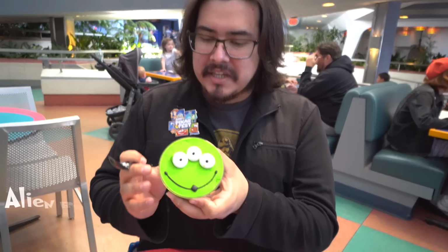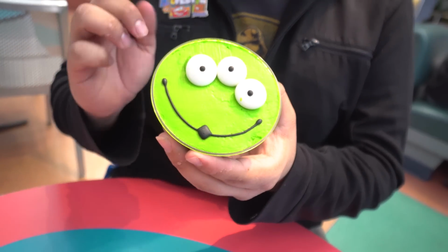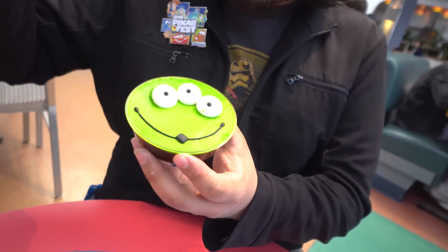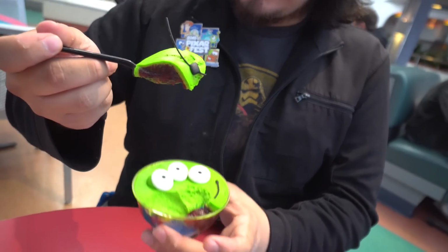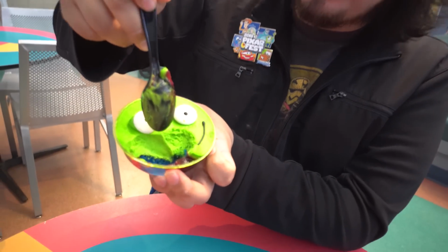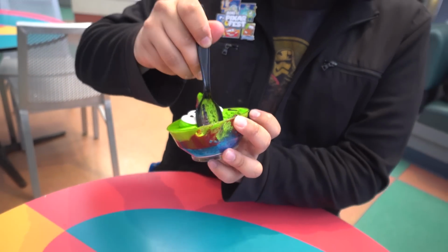Look at this, guys. This is the alien blackberry lime parfait. And I think I'm going to take a bite. And by the looks of it, looks like a tasty treat, but let's try it out. Oh, sorry, Mr. Alien. Oh, and that looks like chocolate. All right. That's a lot of frosting. The top layer is full frosting, but look on the inside. It's blue, and you got some raspberry filling up here. That is pretty good.